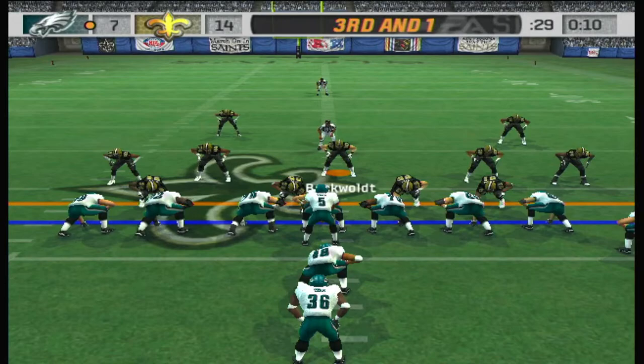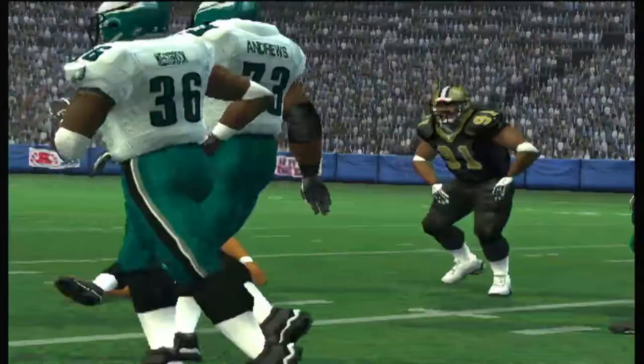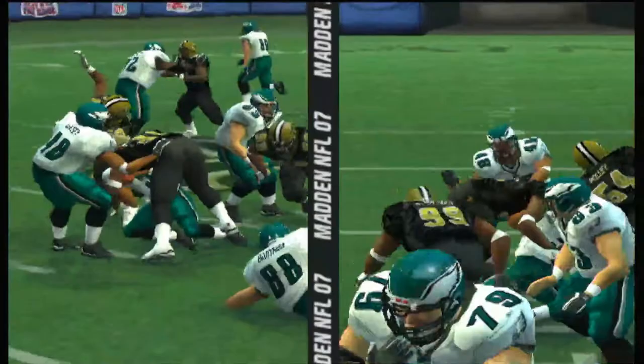Looking to run a hand. Steps up into the pocket. What an impact. This team is extremely active on defense, whether it's flowing from sideline to sideline or when they're rushing the passer. Maybe they should keep a couple extra guys in the block just to slow this pass rush down.